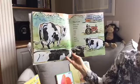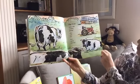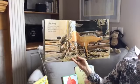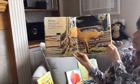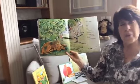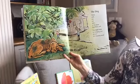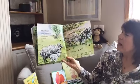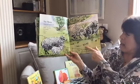The cow makes milk standing grazing. Abracadabra, she's utterly amazing. The pony whinnies in the wind, kicks in his stall. He's as mighty as his cousin, just not as tall. He's not a real horse, is he? He's called a pony, so they're smaller. The dog sleeps with one eye open in the shady farmhouse yard. You might think he's keeping cool. Beware, he's keeping guard. The sheep began his woolly life as gentle as a lamb. Too bad he turned into a ram. Bam!